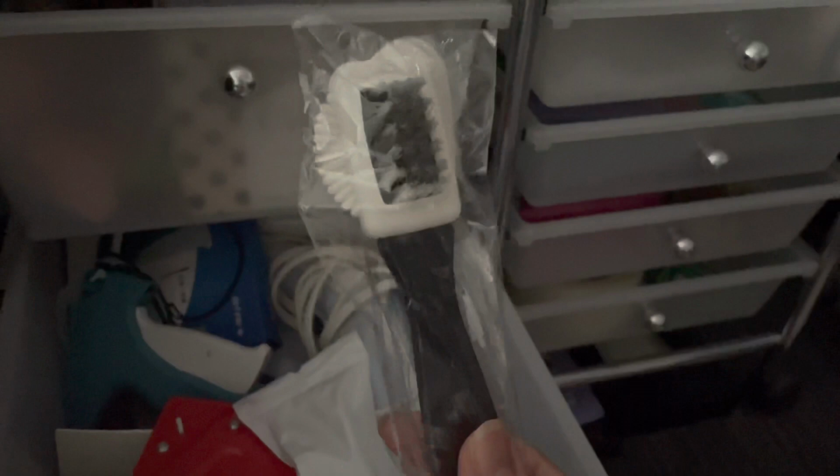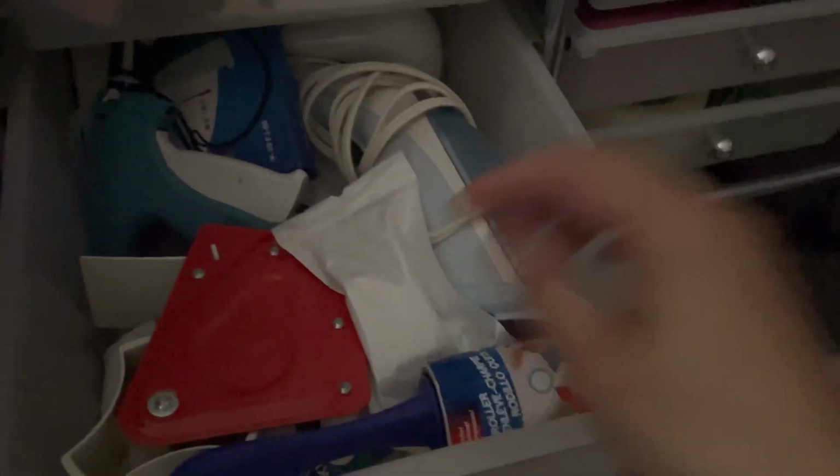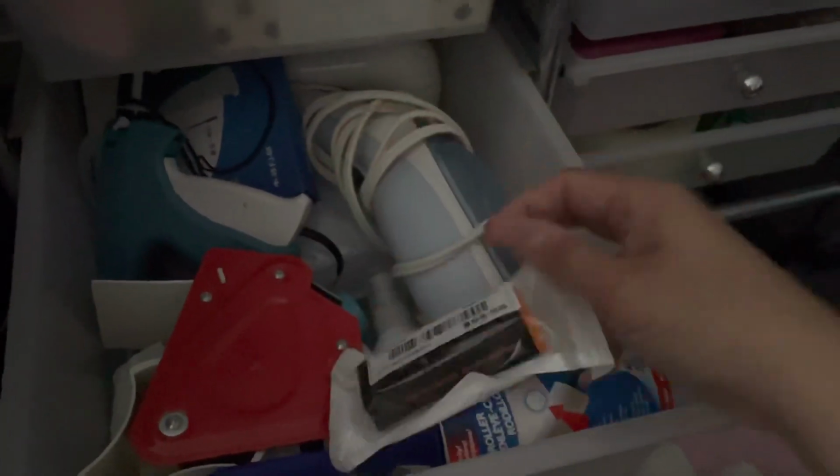This one I haven't used yet. It's for shoes. So I want to try it when I thrift something like Uggs or whatnot. Maybe soon. I don't know. We'll see. This is for shoes as well. I haven't tried it. But yeah, from Shein.